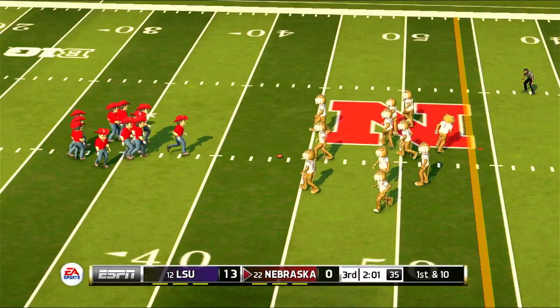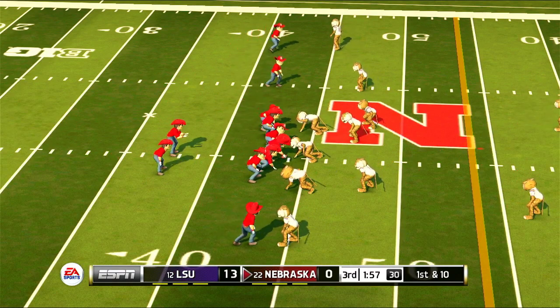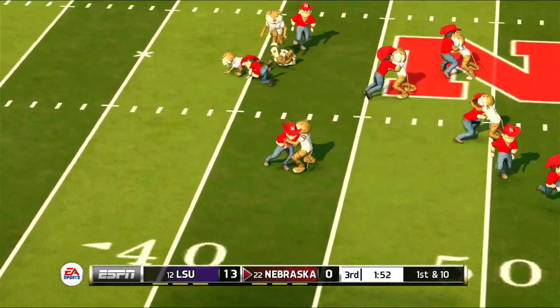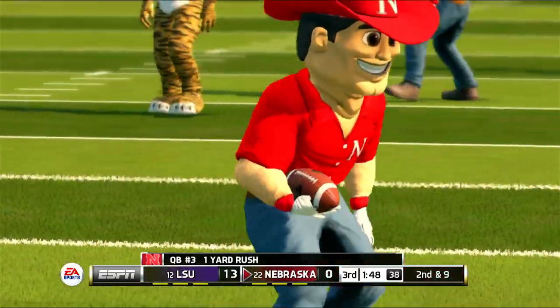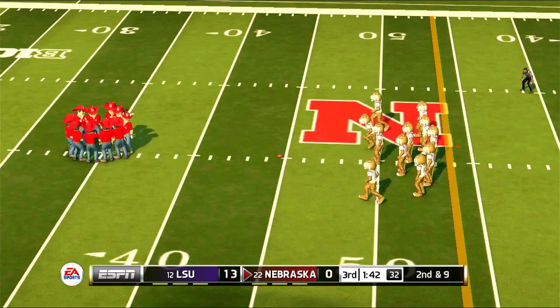First down, 10 to go. Ball on their own 43. He gets out to about the 45-yard line. Gain of two on the play. That brings up second and nine.